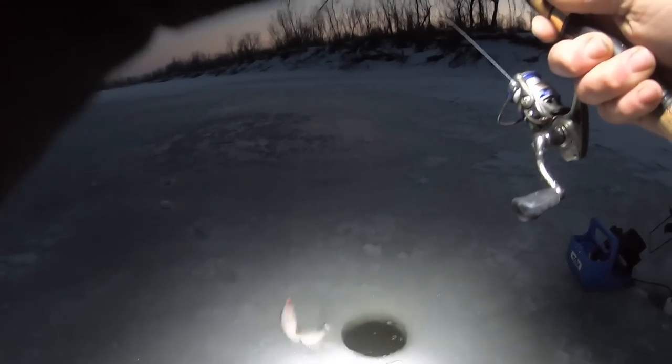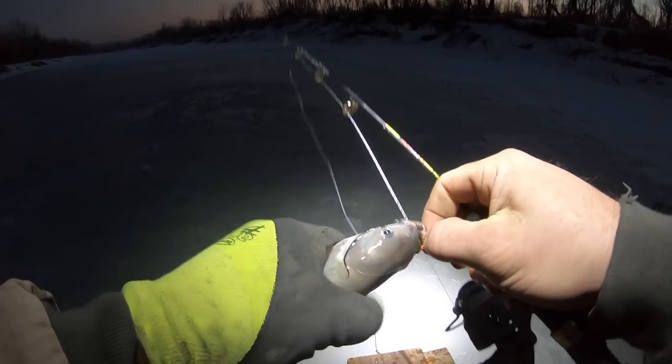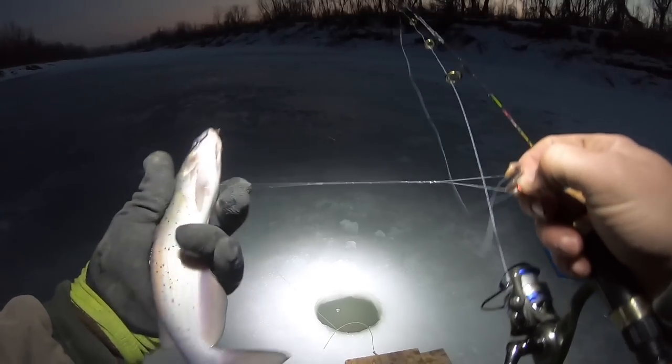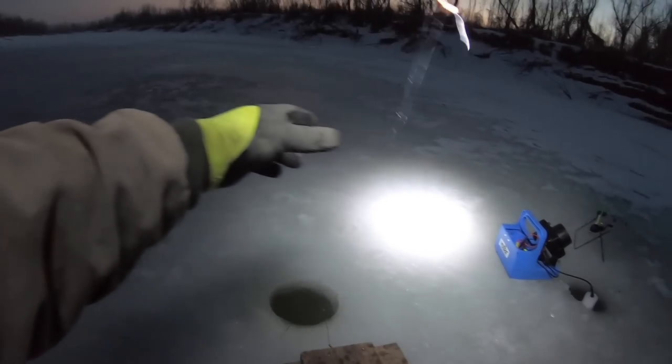All right. We are night fishing now, folks. We are definitely night fishing for catfish. These suckers are going to be so hungry come spring. They're so scrawny. Yeah, they are really thin.